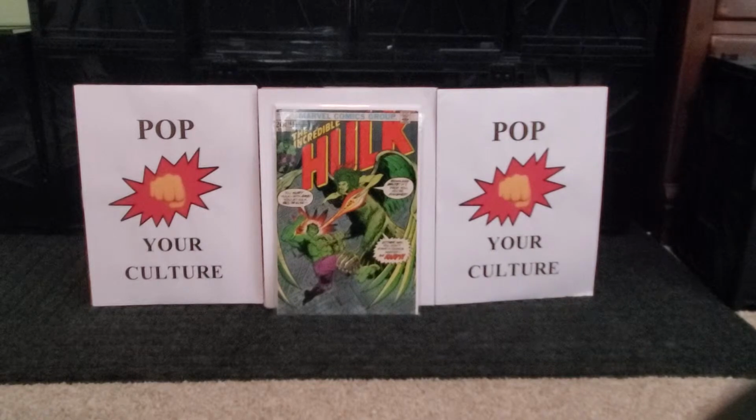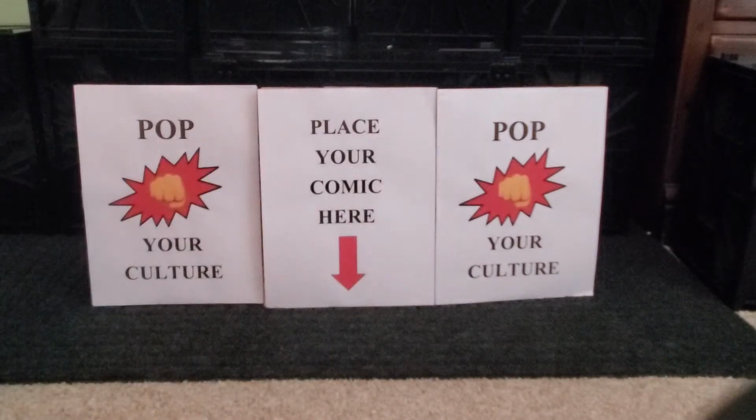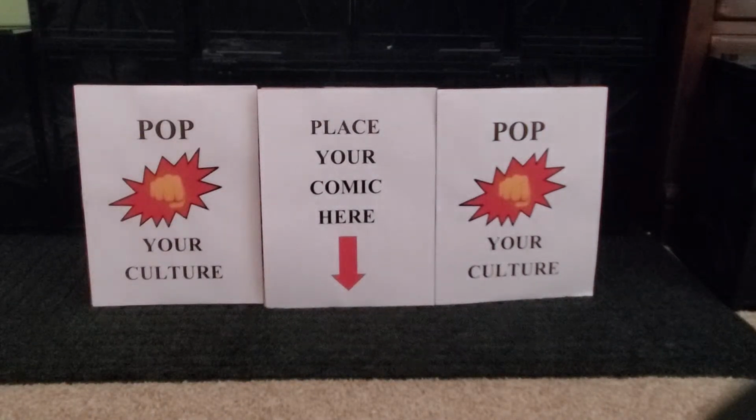Added to my little key collection of Immortal Hulk, and whichever side they go on, I'm covered. Or if they decide to put them both in, hey, double dipping. That's what I like. So that's what I picked up at my LCS this weekend. And now I will show you what I just opened.